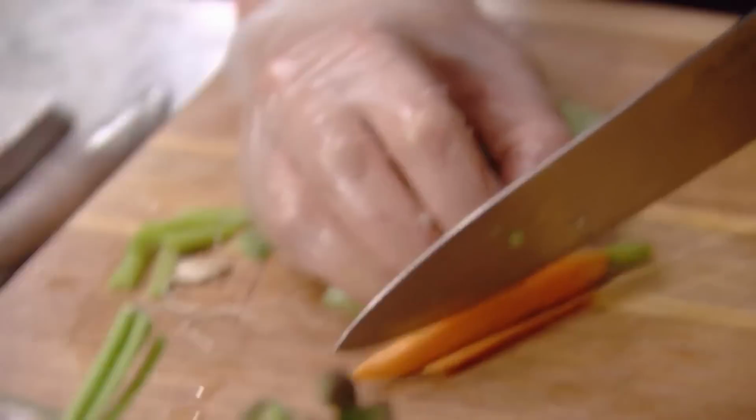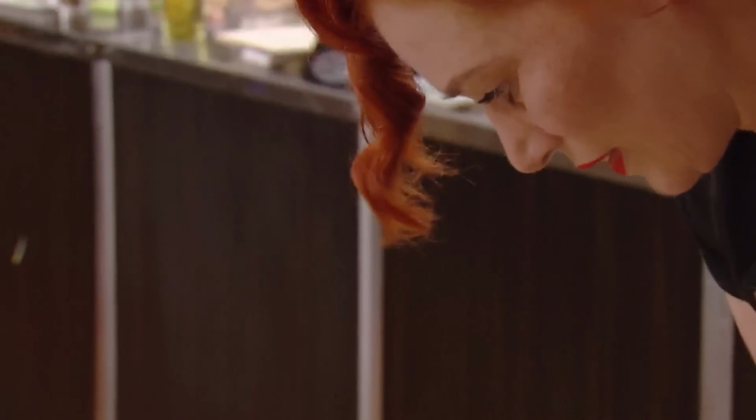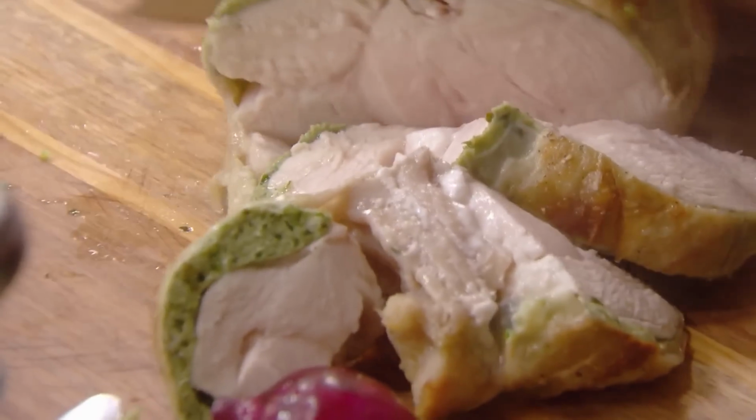I'm still working on my vegetables. Cut the chicken, Sarah. I've left my chicken in the oven as long as possible, so I'm not going to be able to rest the chicken. Sarah, cut the chicken. Cut your chicken! Oh my God! Yes. Come on, Sarah. I'm happy that it's not undercooked. That's all I can say, because I'm really, really worried that it's over.